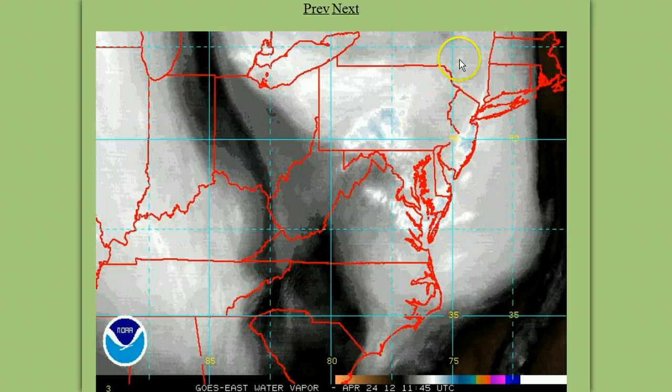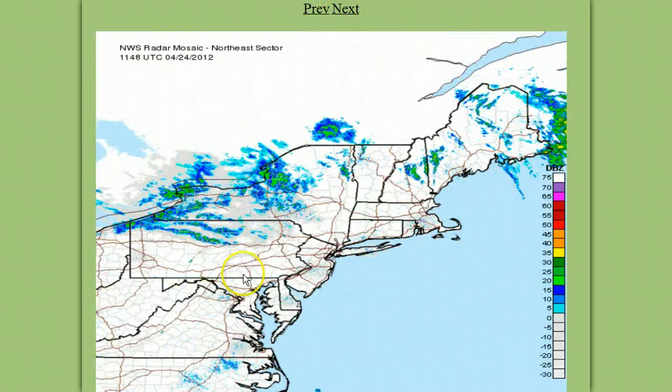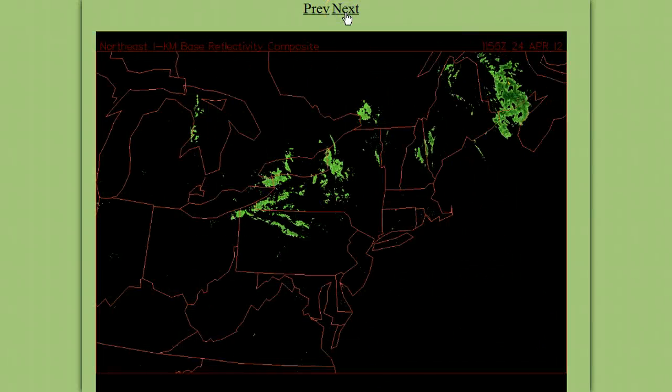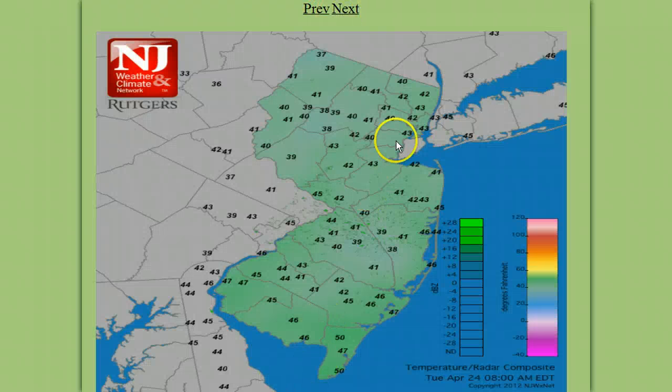Here's our water vapor imagery, still showing plenty of water vapor in the low and mid levels of the atmosphere, although it is beginning to dry out considerably from where we were. Radar composite this morning again shows the circulatory rain showers about the circulation of the upper low, and that will continue to pull away over the next 24 hours. Again, another vantage point view. Chilly air over the entire forecast region this morning. Temperatures upper 30s to low and mid 40s around all of the New Jersey, New York City, Philadelphia metro area.